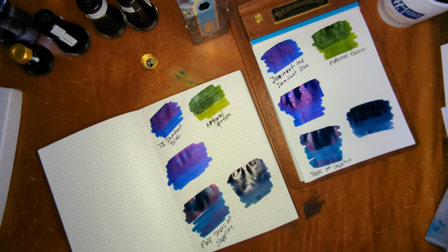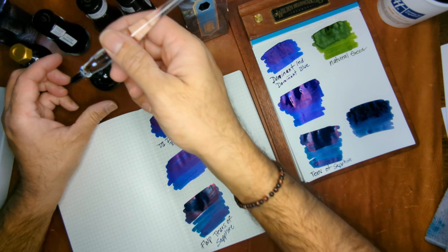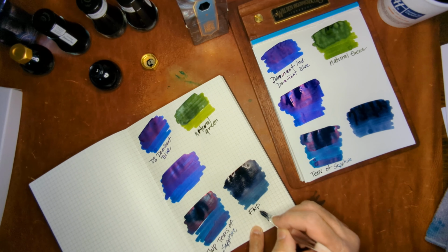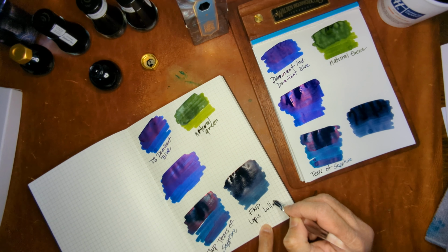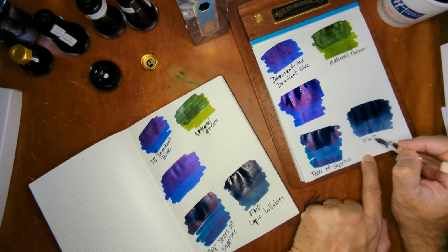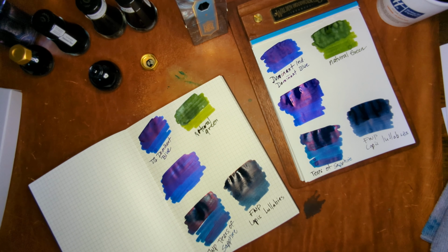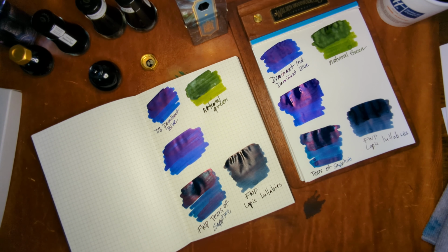So put those away, and we will give this a name. And then this is the Ferris Wheel Press Lapis Lullabies. And then again, Ferris Wheel Press Lapis Lullabies. Okay, and we're going to let these dry up here and then come back. So I'll see you guys in a second.